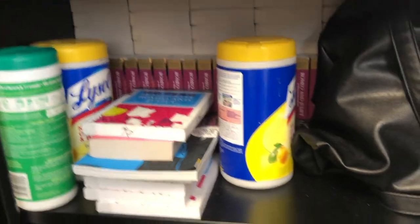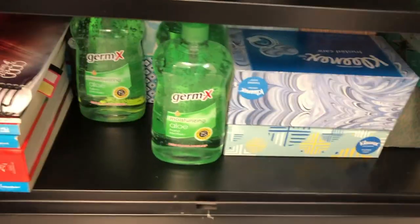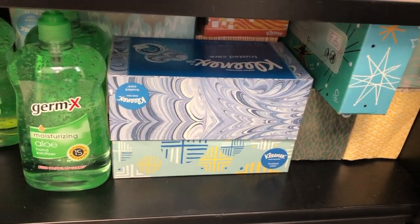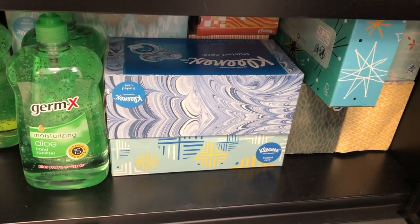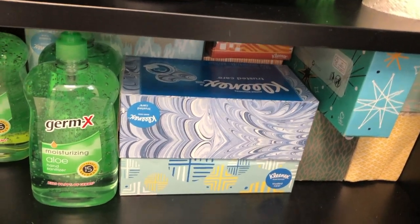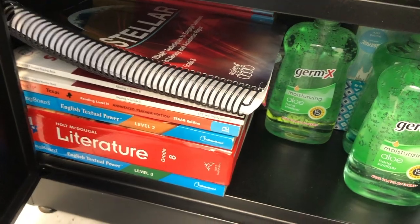I have my Lysol, plenty of Germex, or hand sanitizer as I like to call it, plenty of tissue. We go through tissue here lately fairly quickly. Until maybe January, we didn't make a dent in this tissue. Everybody has been so sick lately. The flu has been going around. And then I have some start literature. So that is my cabinet.